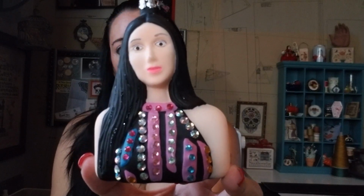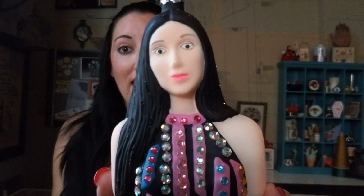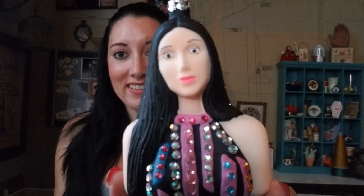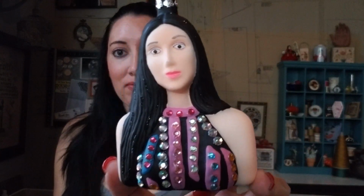Do you guys see the resemblance? Because I surely do. This is amazing. I'm just going to start off with it because this is great. This is a Cher ornament. I didn't realize that Cher looks so much like me.